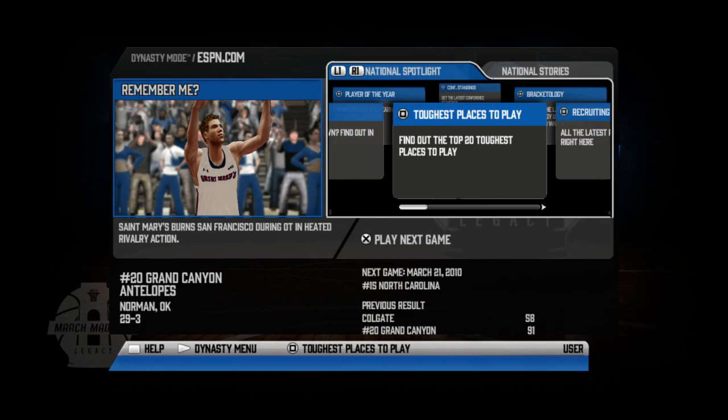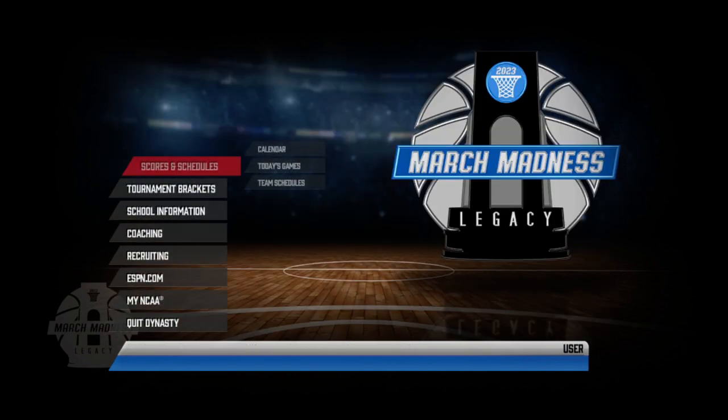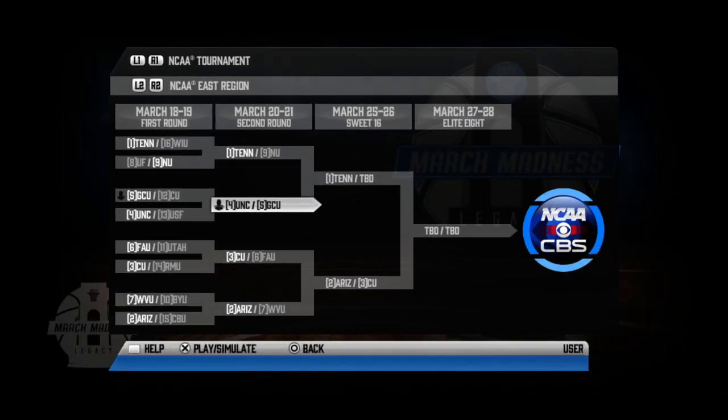Today we are here for the round of 32. We stomped Colgate in the 5-12 matchup and now we are facing the 4 seed in UNC, a blue blood team. The winner goes on to face number 1 seed Tennessee and then likely either Arizona or Colorado, the 2 or the 3. So it's a tough road for GCU.